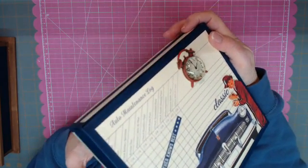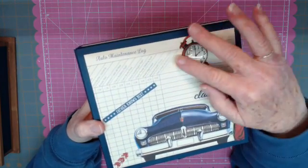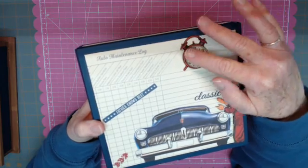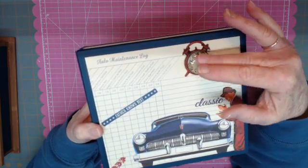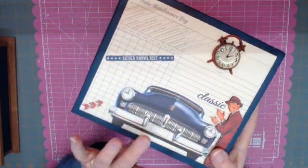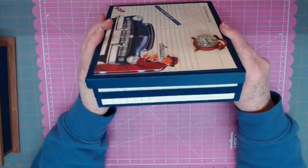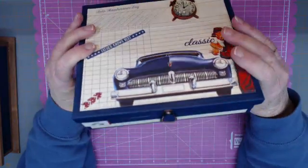It has the, what's the word I'm looking for? The face of this clock. I mean, it's amazing, and this is glass. As you can see, I've gone ahead and used this cardstock all the way around. I just thought that was so cool.